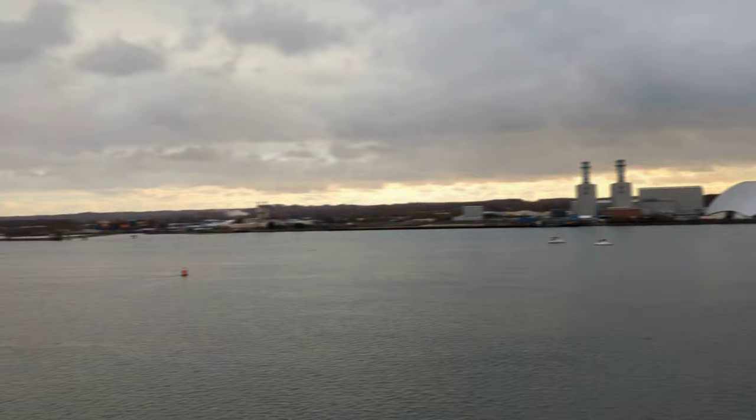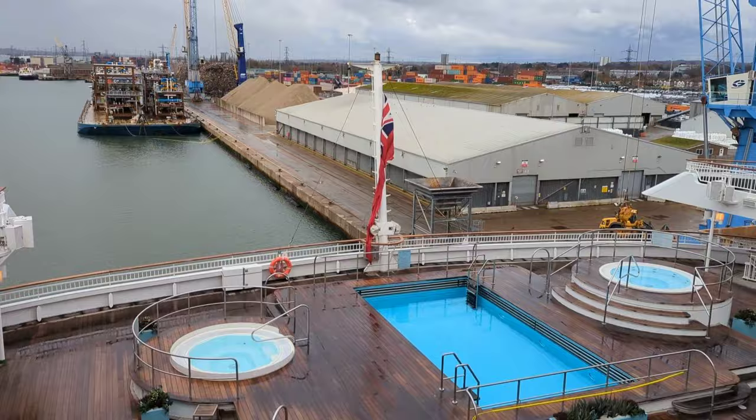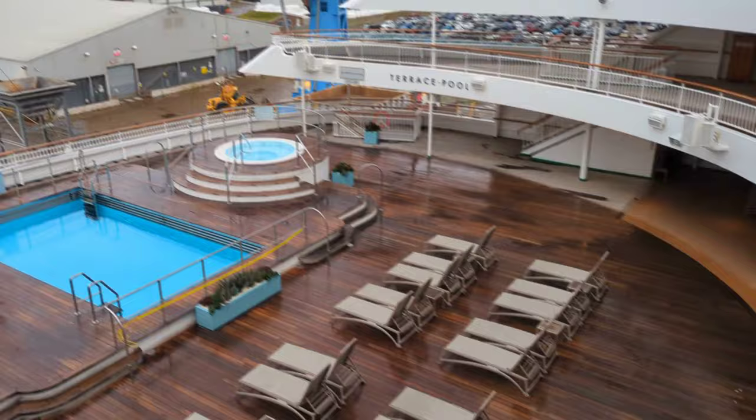Hello. And here, this is a big balcony. Here we are in Southampton. Grey. Nice grey Southampton. So right at the back of the ship, literally where our cabin is, there's George, well, the back of the ship. Not the nicest weather at the moment in Southampton, but stunning ship. Hot tubs and pool.